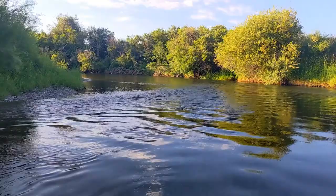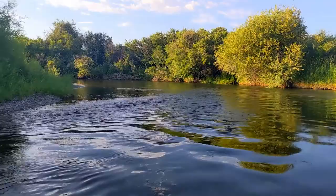Birds and the sound of the water itself. There are a couple sections where it picks up just slightly, but I wouldn't even call them rapids or anything. It just flows a little more around some of the curves.